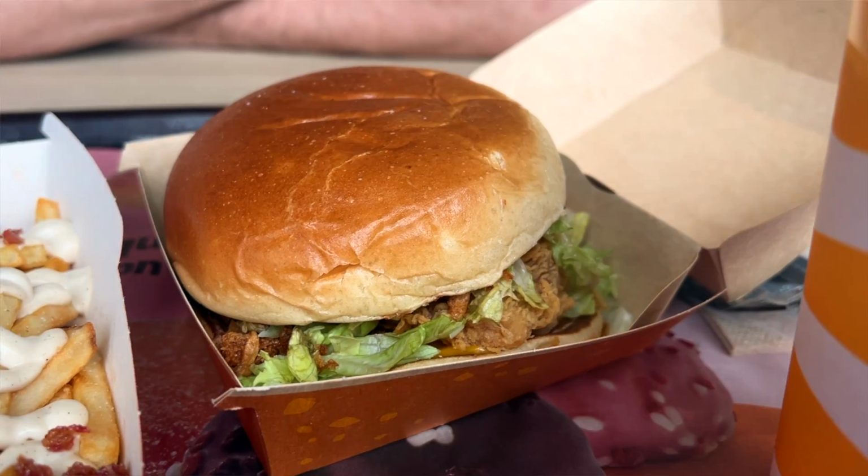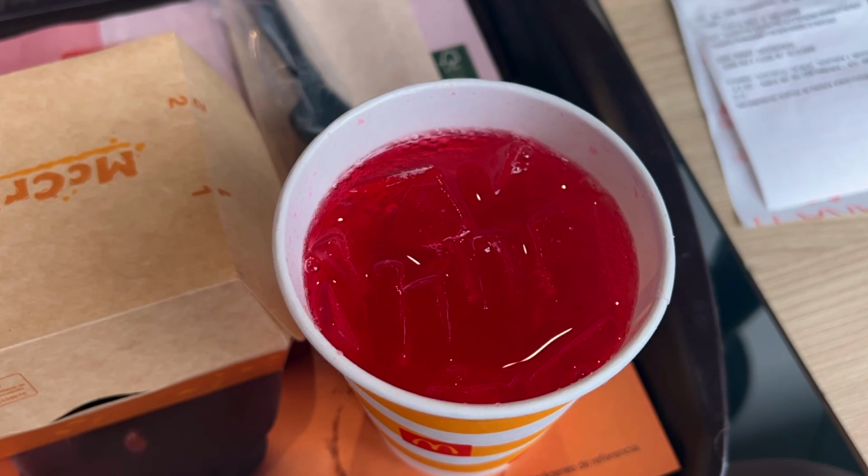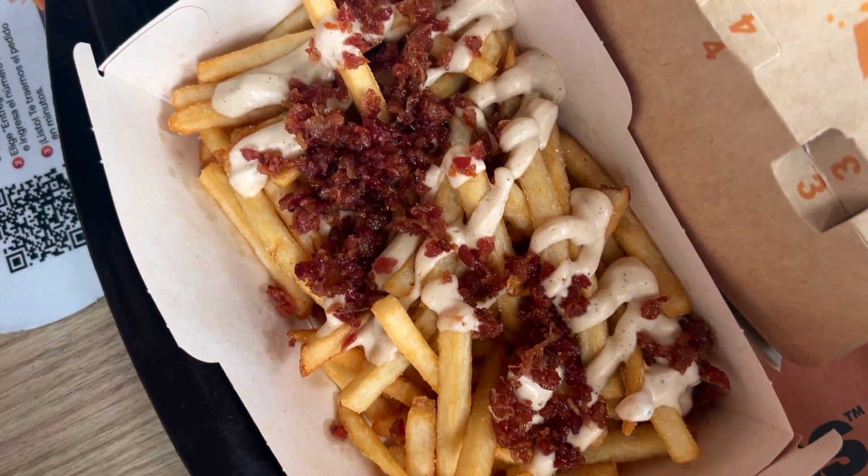We ended up getting 3 different items, which isn't that many, but there wasn't that much on the menu to choose from. According to our receipt, we got a crispy chicken legend, which is like their new sandwich this month. We've got the Kola Roman, which is like a very pink fruity drink. And we've got a Pop Tasty, which is the loaded French fries. So Tyler's actually super sick right now, so I'm gonna be doing most of this, which luckily there's not many things to try.